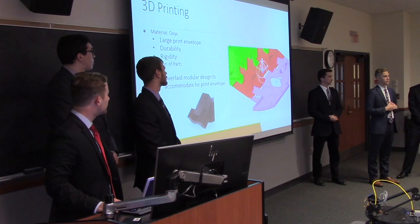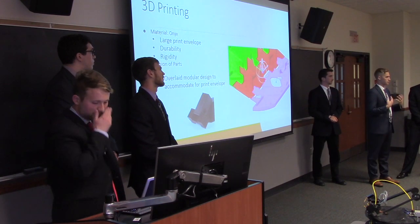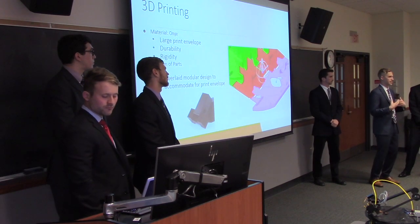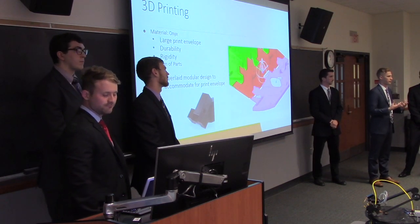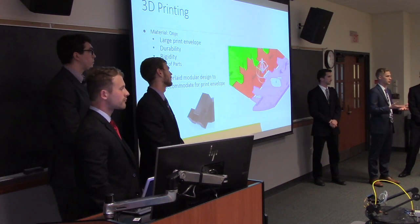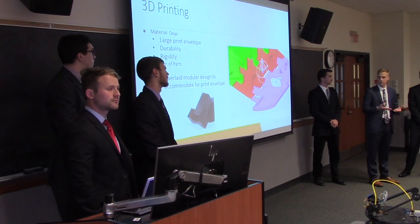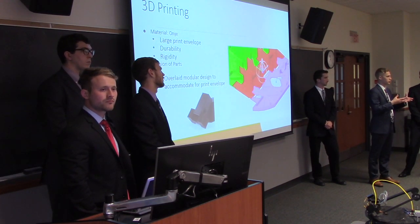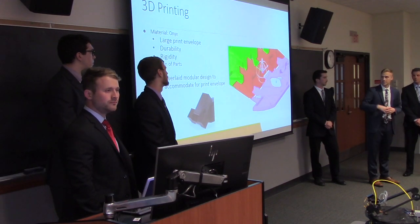So the medium that we chose to utilize in order to print these parts, we decided to go 3D printing because it actually just gave us a lot of freedom to be creative however we wanted. We didn't want to just have to use a slab of material and chop that material to whatever dimensions we wanted it to fit, but rather we wanted to be able to incorporate components to actually make it more structurally rigid and stable. So we decided to use 3D printing.